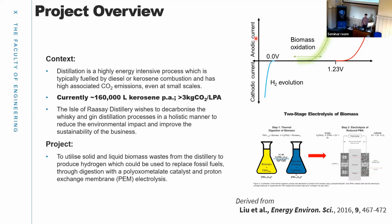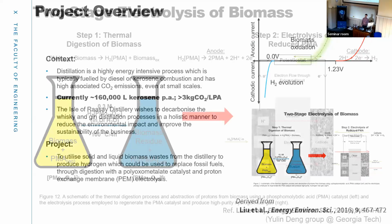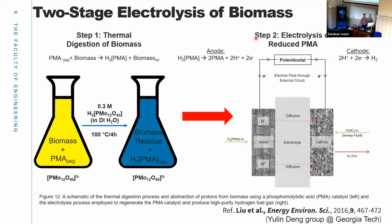And to do this, we were looking at polyoxometallate catalysts, which are hideously corrosive and not particularly nice to work with, to be honest, but they were really good at oxidizing biomass. So when you mix this bile yellow phosphomolybdic acid, which was dissolved in water, with some biomass, it would strip off protons and electrons when you boiled it at 100 degrees for 4 hours, and it would turn this sludgy blue color.